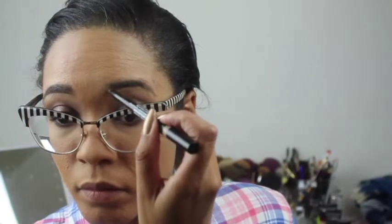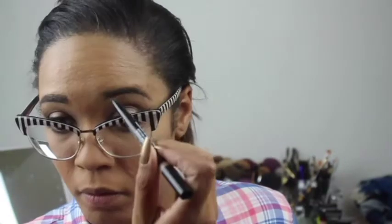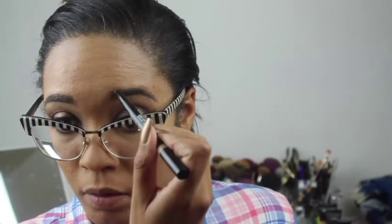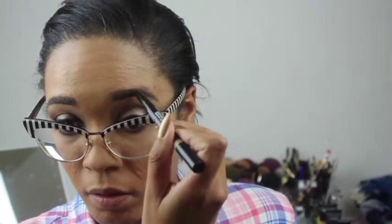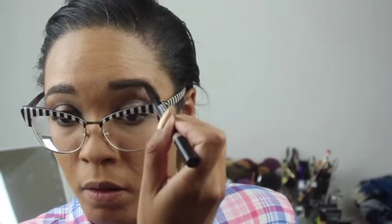Now the one by NYX I'm using, it is called the Sculpt and Highlight. So one side of it has like a highlighting stick and the other side is the brow color. Only differences with these two, this one kind of has a thick round point. So it is a little bit more challenging to use, but I do like the color that it is. The brow definer is just super easy and awesome, but they're both really good. Again, if you're on a budget, they're both very similar.